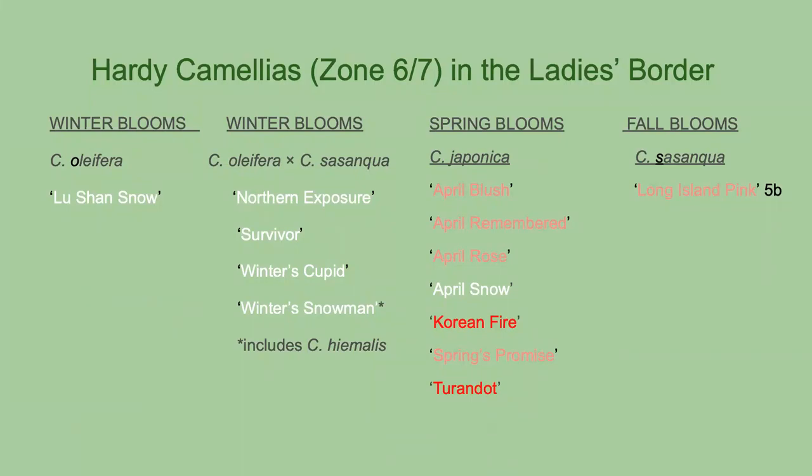And finally, our fall blooming sasanqua has an interesting story of this cultivar, Long Island Pink. It was simply a camellia that was seen growing and cold hardy on Long Island. And so it was turned into a cultivar, and it's actually hardy all the way to a zone 5B.